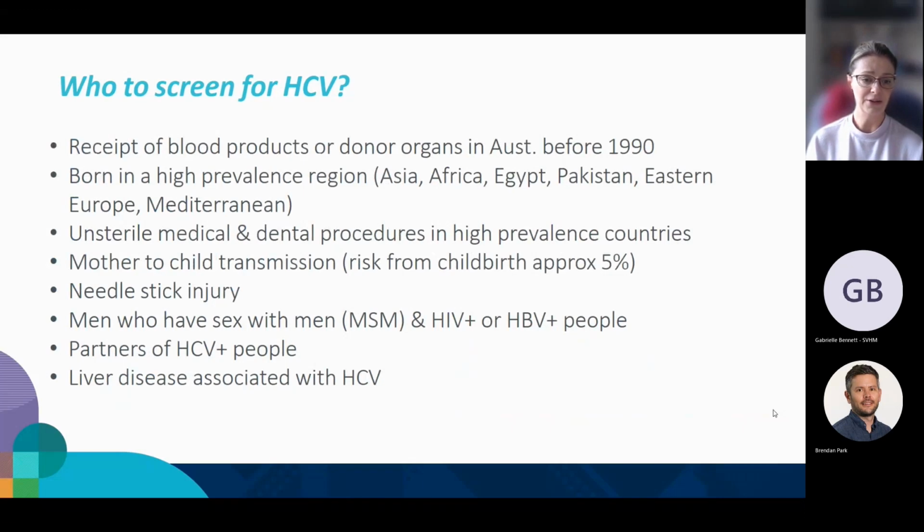Anyone who's been exposed to unsterile medical and dental procedures in high prevalence countries. Anyone who's had a needle stick injury, partners of Hep C positive people, men who have sex with men or who are co-infected with HIV or Hep B. People who have been the recipient of a blood product or donor organ in Australia prior to the 1990s when our screening program commenced. Certainly anyone with liver disease that may be associated with viral hepatitis. And although mother-to-child transmission is low, we still want to be testing people who may be at risk.